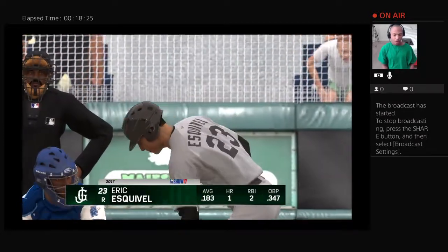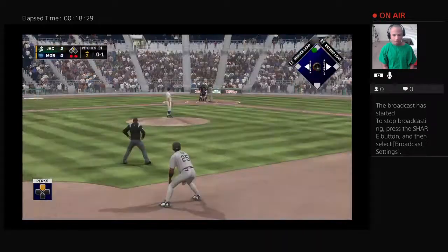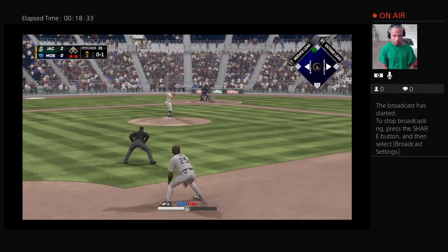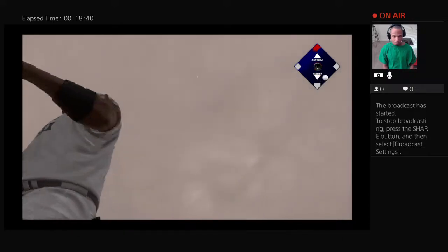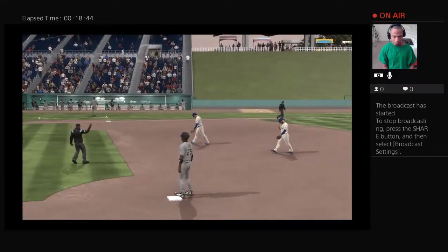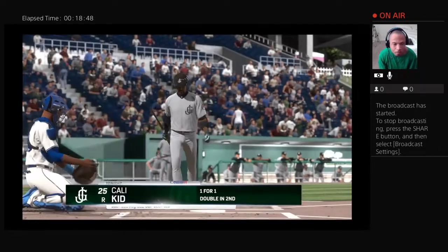Now in the box, Eric Esquivel, and he is proving to be something of a non-threat with a bat in his hands this year. The average isn't pretty. He's ready. Here's the 0-1. There's a swing and a high pop-up. Furillo is there for it, and the inning is over. So it's 2 runs on 2 hits, no errors, and a runner left.